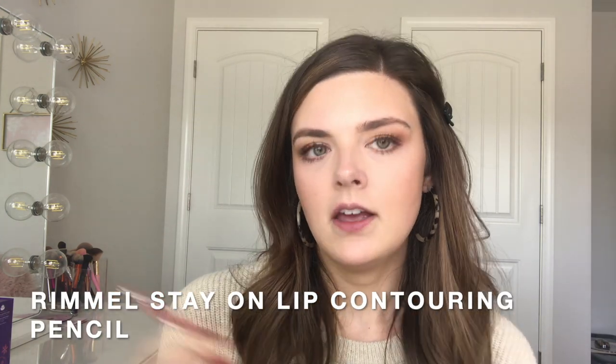For lips, I'm going to use this Rimmel Stay On Lip Contouring Pencil in the shade Spice. And then for lips, I got this the other day. I have not tried this, so I don't know if I'm gonna love this.